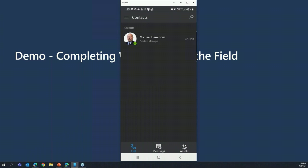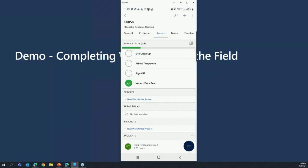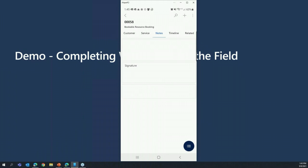And then after getting the support that I need from my technician here, I can go back into my field service app. I can say that I adjusted the temperature. I was also able to do a site cleanup. And the last thing that I have here is the sign off. I can do that by going into my notes section here, reviewing any additional notes that might be on this work order, and then giving the customer my phone to do the signature.